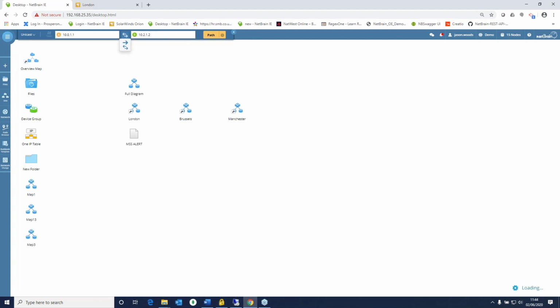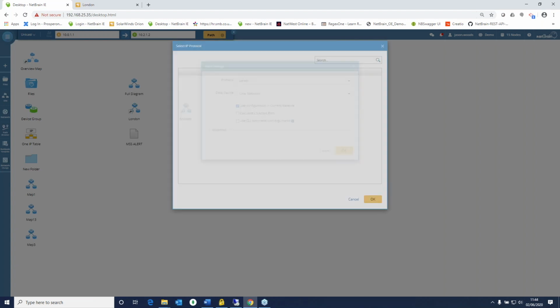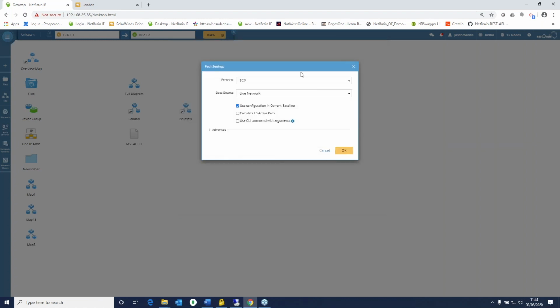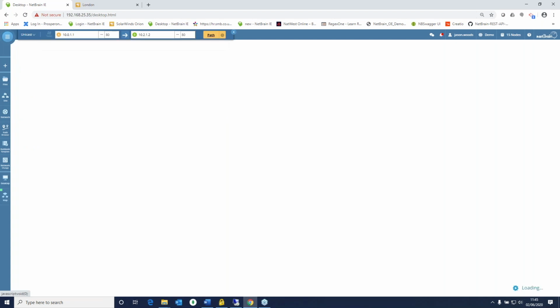We can check unidirectional or bidirectional. For this demonstration, I'll just show you one way. We have a few different options here, and if we click on the settings tab, we can do a generic trace, or if you want to be port specific, we can select TCP, UDP, or about 100 different other protocols to check as well. So I'm going to check this on TCP. I'm going to do a live trace on port 80. Okay, and then all we need to do is select path.